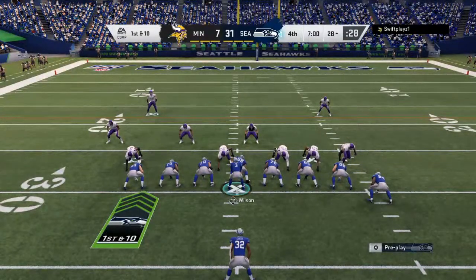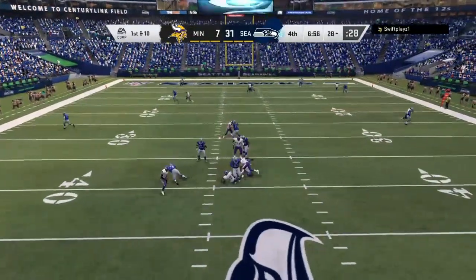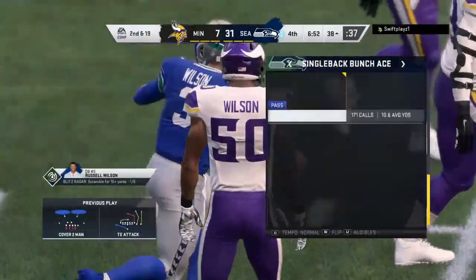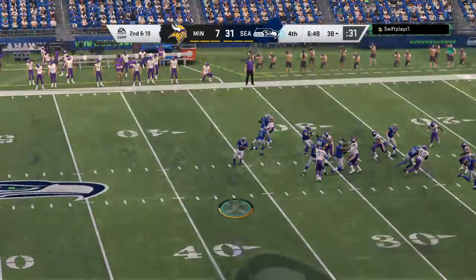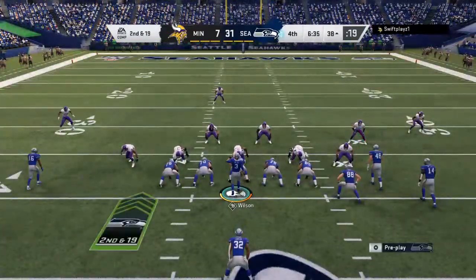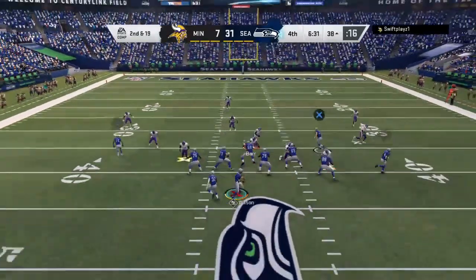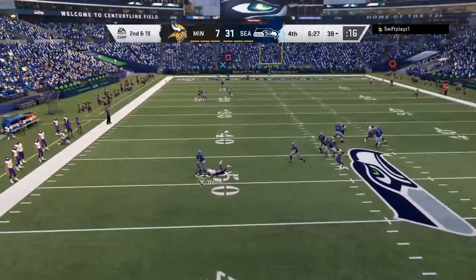1st and 10. Throwing is Wilson. Under pressure, and he will go down. Sacked back at the 38. He was trying to keep his eyes downfield. Nobody came open. He's trying to do everything that he had been taught, right? Every bit of the technique. But if no one's open, there is no technique except make sure you hold on to the ball as you go to the ground when you're getting sacked.